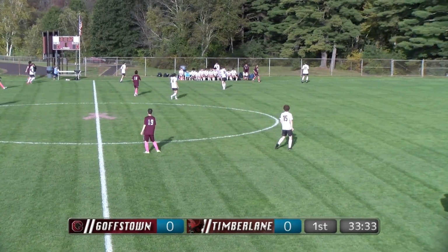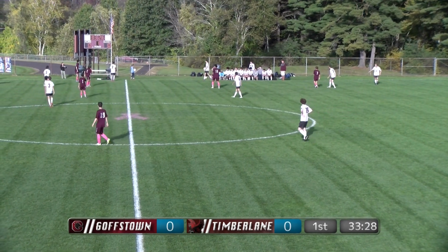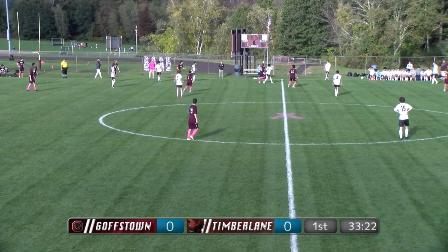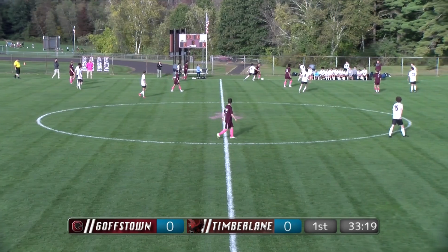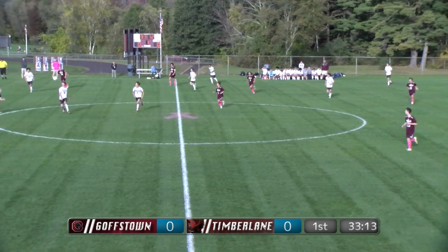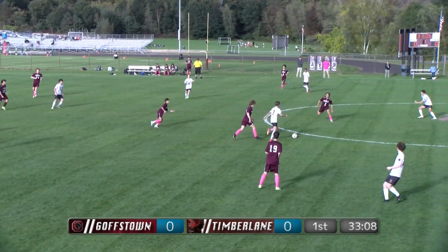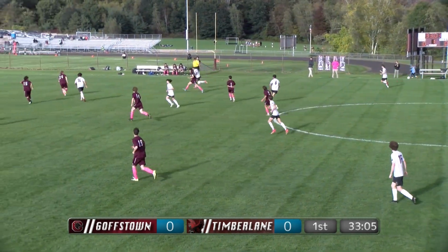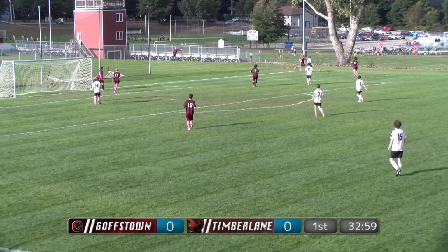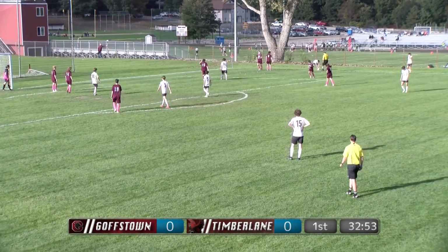That'll go out for a Goffstown throw. Jake gets a good cross. Now Hunter's running through. Little slip from Cole, but he still comes up with the ball. Sees Brody, he's going to hit the wing there. Yep, Davin will get to that. Timberlane will first. So throw in Goffstown.